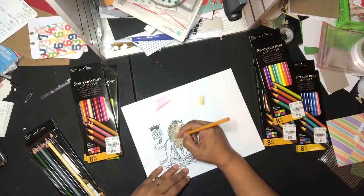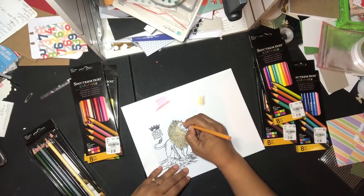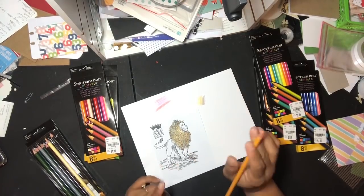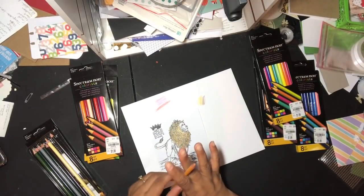I'm just looking for how the color lays down right now. But I do like pencils that sharpen well, and I like pencils that the lead doesn't break a lot. I haven't tested it out. I'm just saying that's what I saw in some of the reviews.